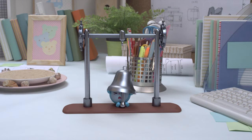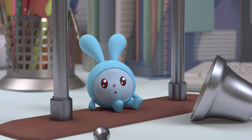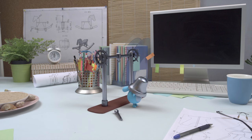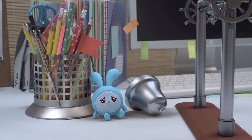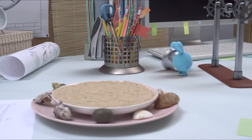Hey, this is a horrible swing. It's not a horrible swing, Crashy. And do you know why? Because it's not a swing at all. It's a bell. A shiny metal bell. No, it's not a bell. It's a helmet. A metal one. Oh, no. This is a horrible helmet. It's not a horrible helmet, Crashy. It's a bell. A shiny metal bell. No, I think it's a bucket. A bucket? I see.